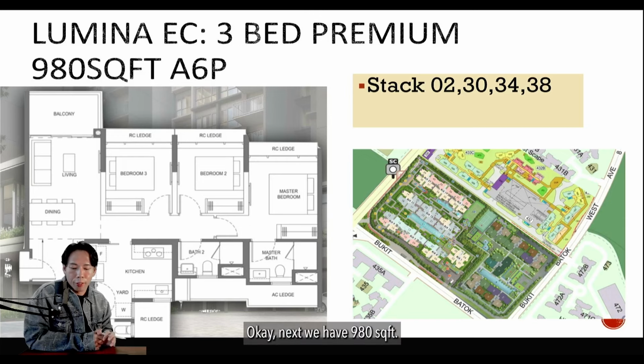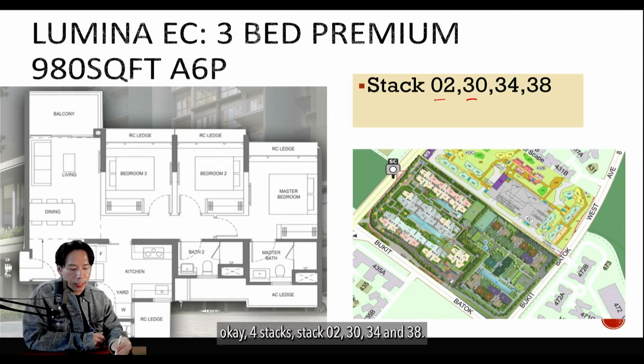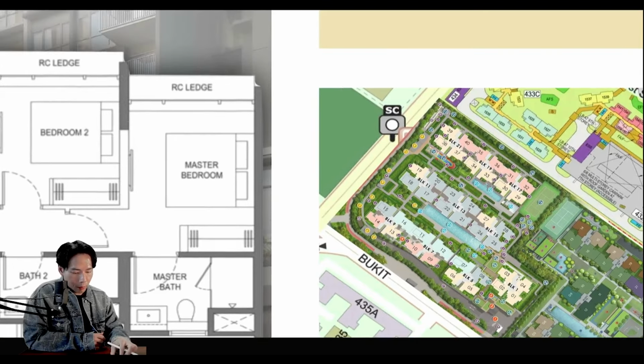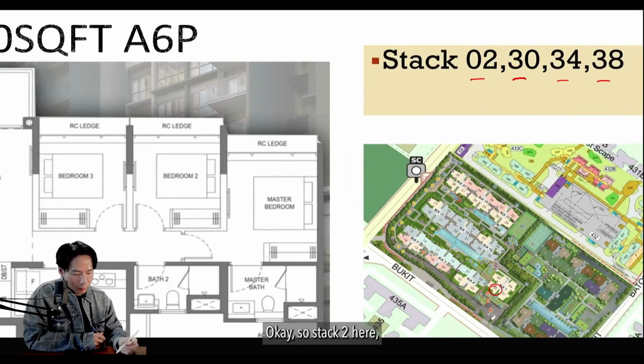Okay, next we have 980 square feet. So this is the largest 3-bedroom premium. Okay, 4 stacks, stack 2, stack 30, 34, and 38. So let's see where are they now. Okay, so stack 2 here, stack 30 here, and then we have 34 right here, and 38 right here.